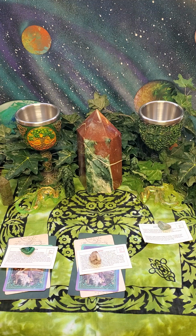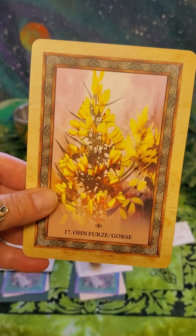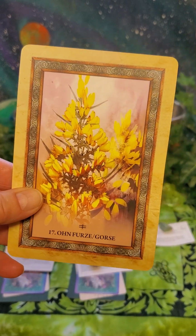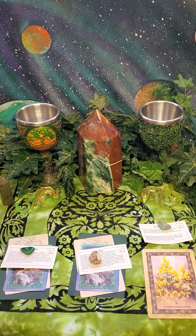We're going to add to that a card from the Celtic Tree Oracle. And we get Onthurs. Okay, let's see what that is. Card number 17. It's a beautiful tree.